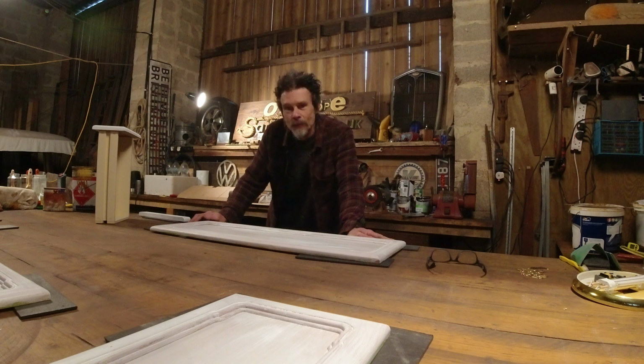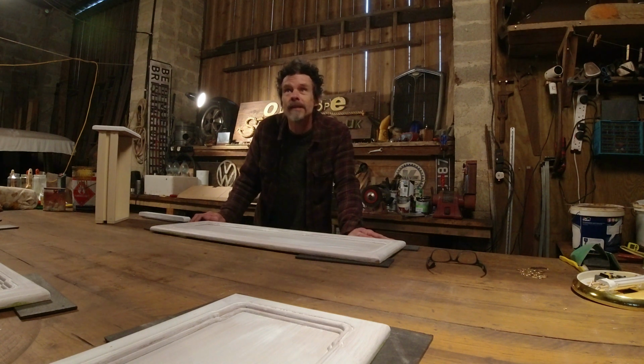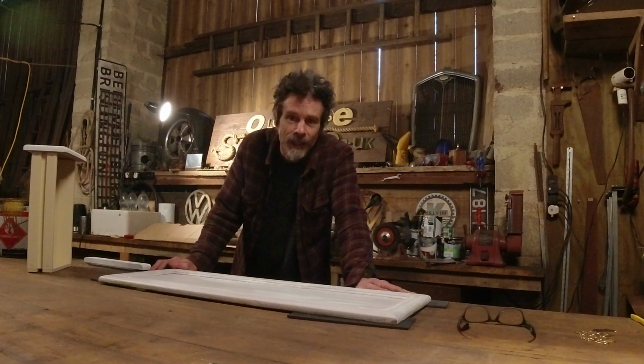Right, so I'm down in the workshop. It's a beautiful rainy day. You can probably hear the noise on this roof. And I am down here painting the cupboard doors for the kitchen.